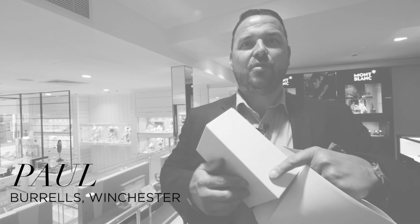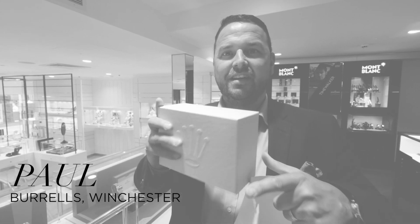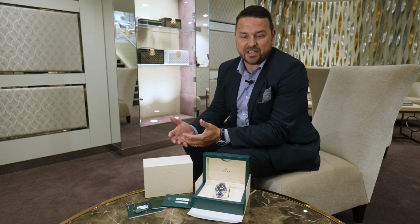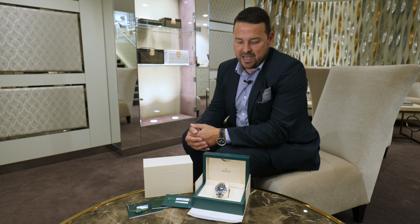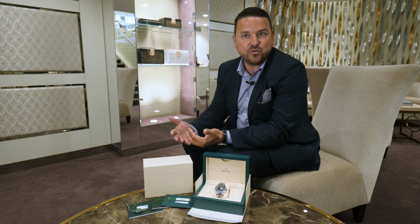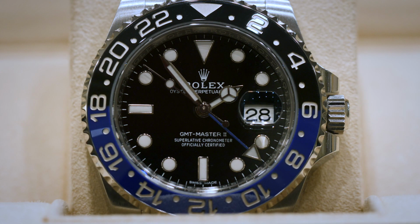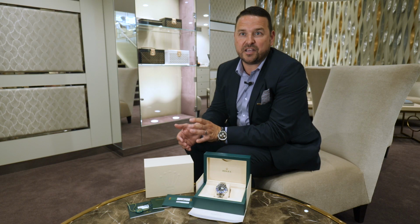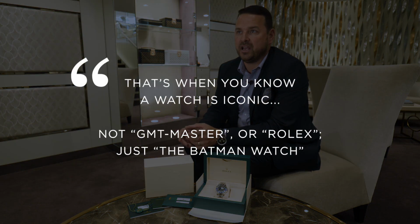My name is Paul Lewis and I'm the watch specialist at Burrells in Winchester. Before I joined the wonderful people at Burrells, I was working in a Rolex AD for over 20 years. And I remember in 2007 when this watch was launched, it quickly got the nickname the Bruiser. Subsequently now it's effectively known as the Batman. That's when you know, I think, a watch has become really iconic, because we're not calling it a GMT-Master, we're not calling it a Rolex, we're just calling it a Batman.